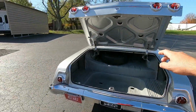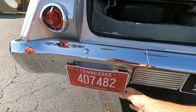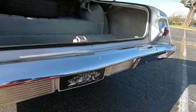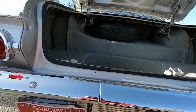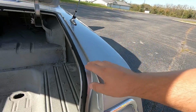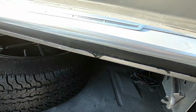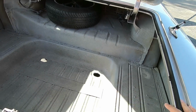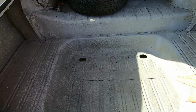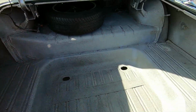Coming around the back, I went ahead and opened the trunk and everything, so I'm not throwing the camera around and getting y'all dizzy. Back bumper's in great shape. The jambs look awesome in the trunk here. You can tell they painted them up good. Weather stripping solid. It's fairly new. There's still a little glue here and there. They may have put a little bit much in there, but it did rain earlier this week, and we had this car, and I haven't wiped anything out. They did pull the plugs at one point. Maybe it was getting water and they didn't order new ones. It's a good idea to order new ones.